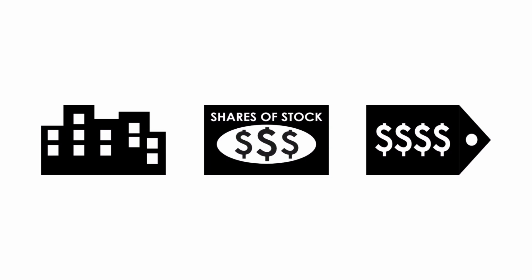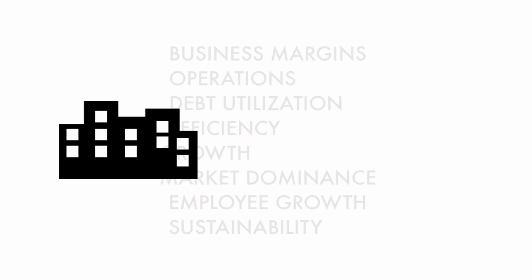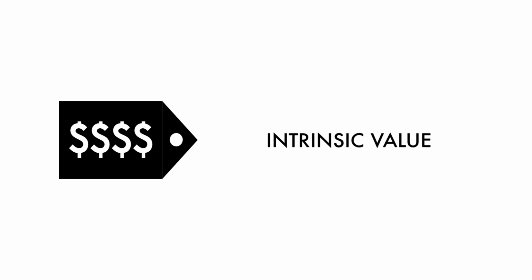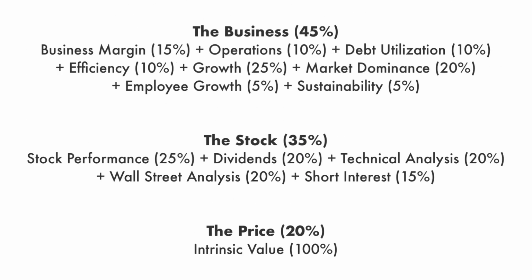Today on GrowthShares, let's analyze and see whether Peloton Interactive is a great long-term investment. The company analysis is divided into three broad factors: the business, the stock, and the price. Furthermore, these three factors are subdivided into 14 metrics that give us the complete picture of the company. Each factor and each metric are given different weight, together adding up to 100% of the overall analysis.